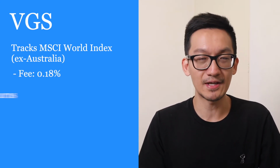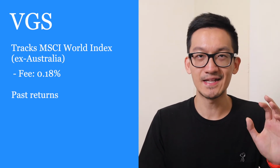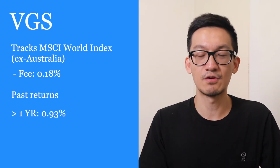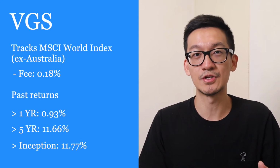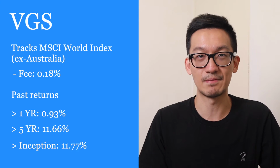Now, let's take a look at past performance. In the last 1 year, it's returned 0.93%. If we look at the 5-year return, it's at a pretty healthy 11.66%. And since the inception of this ETF, it has averaged a return of 11.77%.